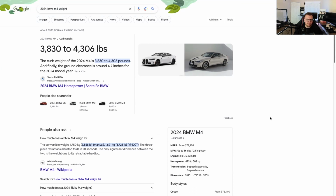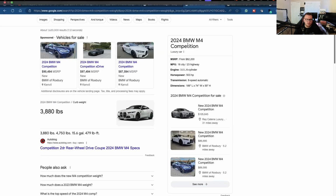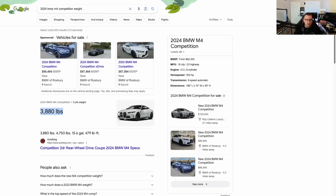All right, so now what I want to do is take a look at a couple of different stats. So from a curb weight perspective, you can see the differentiation here. The M4 is between 3,830 pounds and 4,306 pounds, all right? Now, this depends again on the X-Drive and the automatic versus manual, right? Because that's going to change the weight. So for example, the Competition, it's automatic, X-Drive, 3,880 pounds.